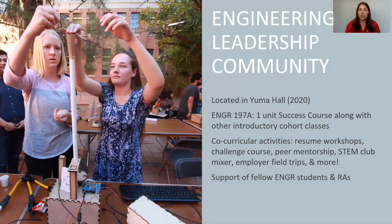The first one is the Engineering Leadership Community, the ELC. This is open to engineering students. It will be in Yuma Hall in the fall of 2020. I love Yuma. It's a great location in the historic district. If you go on the virtual tour through UA admissions or on the campus map, you can see it's very, very close to the engineering building, which is where we are.